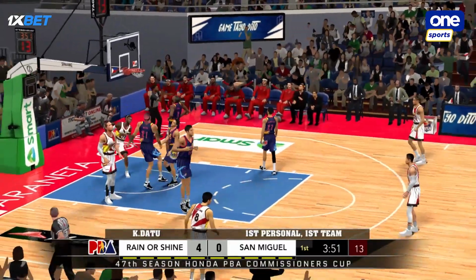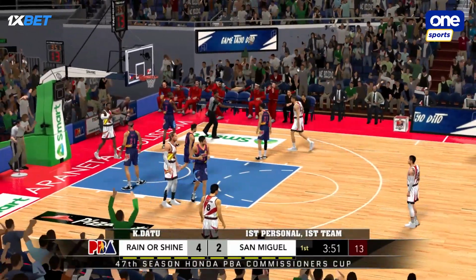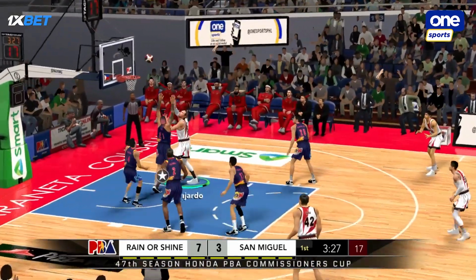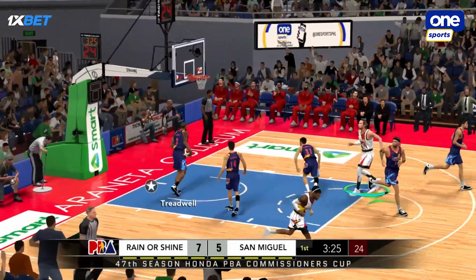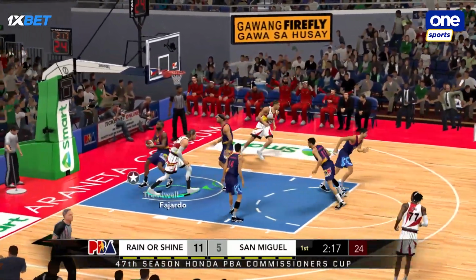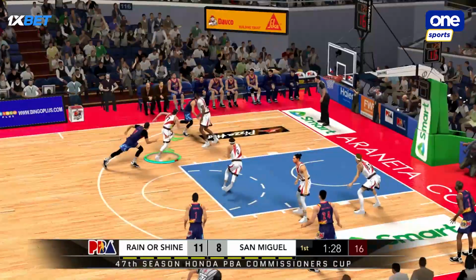Always want to get those threes falling consistently. Yeah, Kevin, you're right, because that's really the only... Number 15 buries it down low. The visitors on defense. 6-point game.